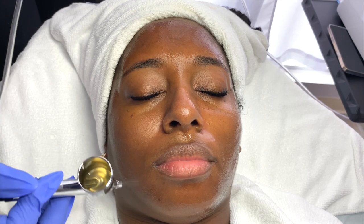I would like to let y'all know that the reason that my oxygen infusion tool is missing its top is because it fell on the floor during the treatment, before the treatment, and I just left it on the floor and I was like, okay, I'm gonna just leave it there and I'll pick it up when it's time to clean up.